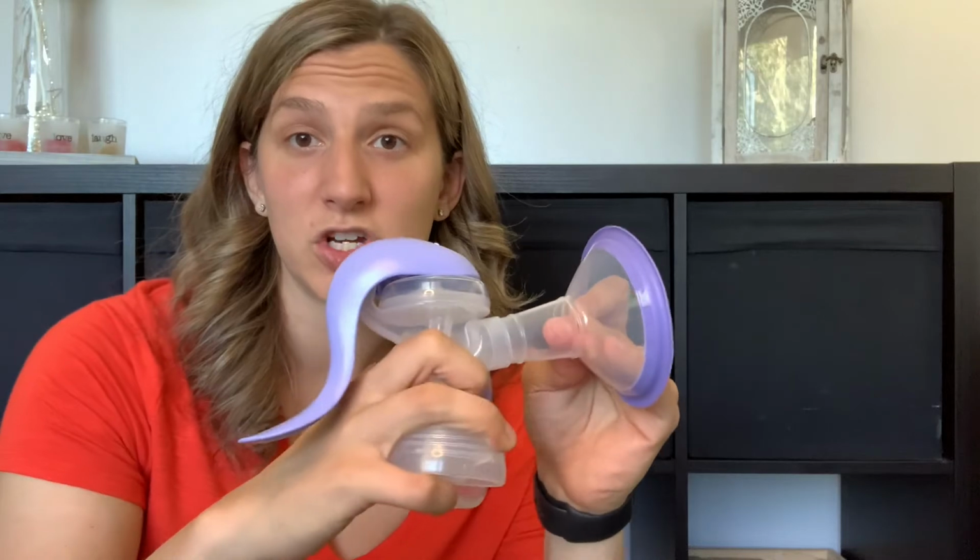This was like a bottle that had a cap. You could just store it in the fridge. Came with different size flanges. I feel like I almost produced more with a manual pump than I did with the electric pump.